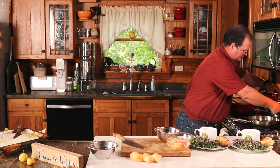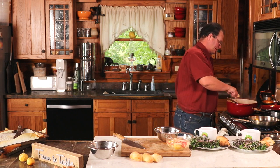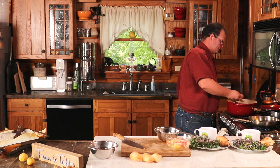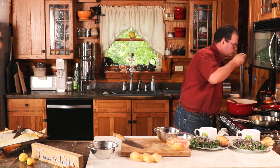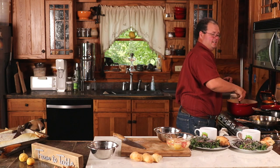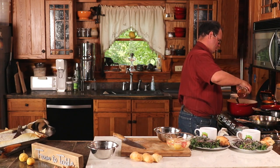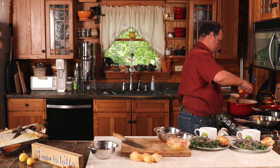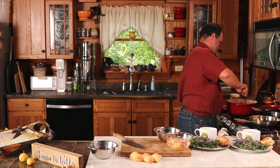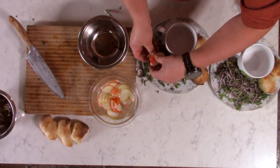Remember, we didn't have any salt or pepper in that stock. So we need to taste for seasoning here. I think it needed a little acid too, so we're just gonna put a splash of this apple cider vinegar here since it's out. And we'll get our fruits.